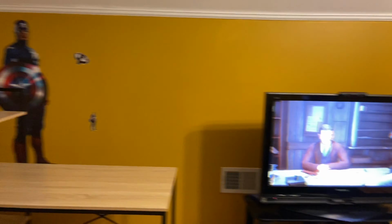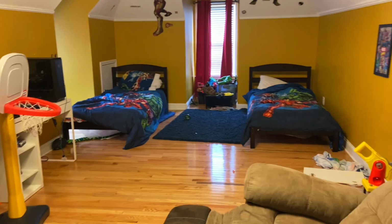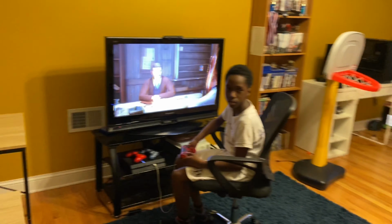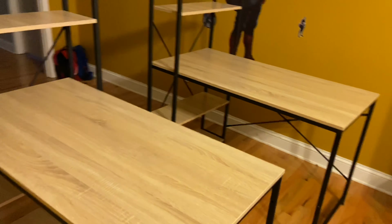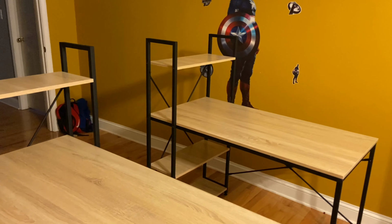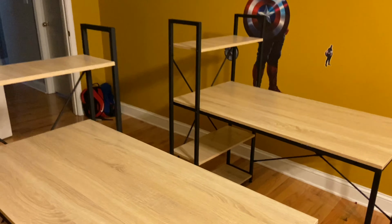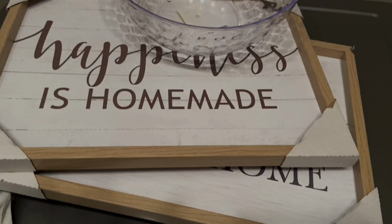This is my son's room. I'm trying to see exactly where we're going to put it. It looks junky right now, y'all. But yeah, this is the boys' room. This is where Case is going to be sleeping. And hopefully it don't take that long. But I'm definitely going to show y'all progress because we definitely need to get him out of our room and in here. Okay? All right, y'all.